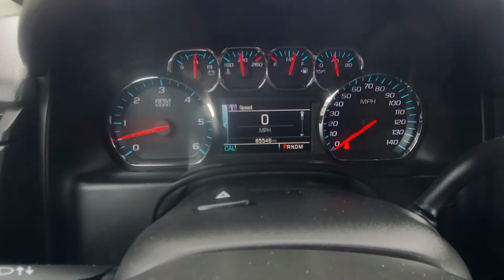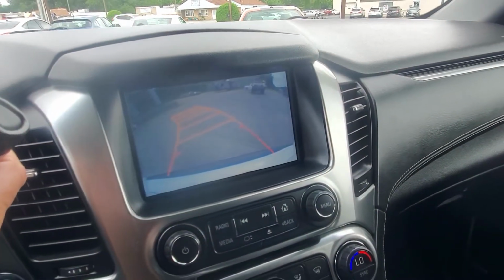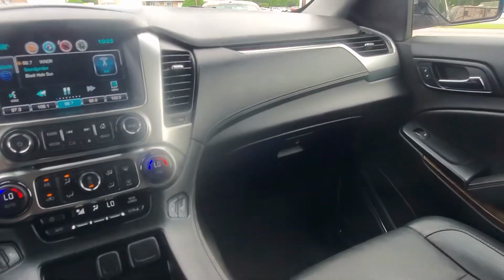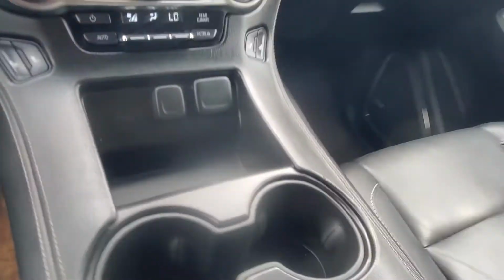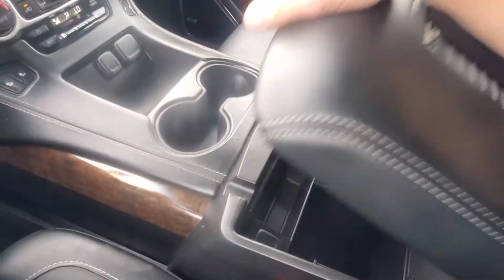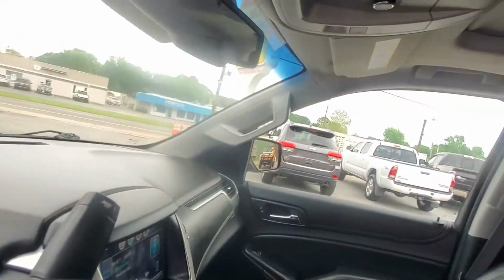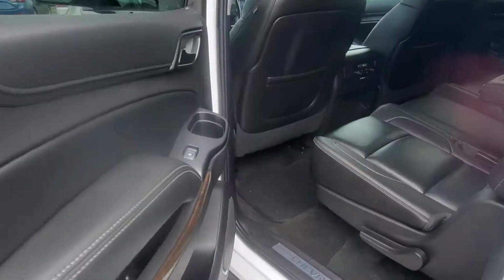2015 with 85,546 miles on it. Nice big screen, backup camera and all. And you've got your plug-ins and USBs. More USBs and auxiliary inputs here. Great big console. Satellite radio, OnStar. Of course, the Bose stereo system from the factory sounds great. Remote start.